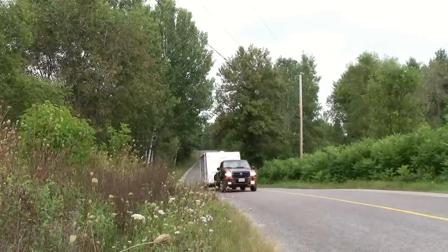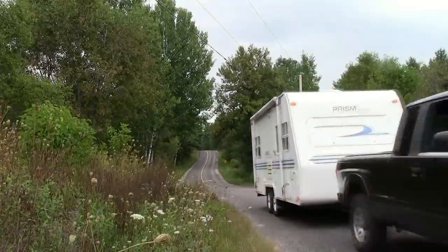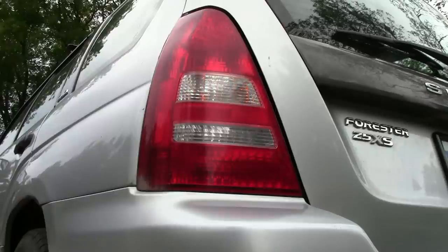Of course, with the warning, please make sure you do it safely. Pull well off to the side of the road. Use your four-way flashers. We want to make sure that we don't endanger other citizens trying to save a turtle.